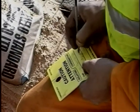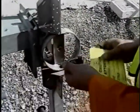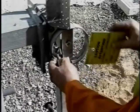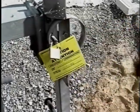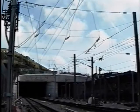And finally, the locking off and labelling to indicate an authorised isolated section. A similar principle is adopted in the running tunnels. Eric Tim again. Basically the same procedure there.